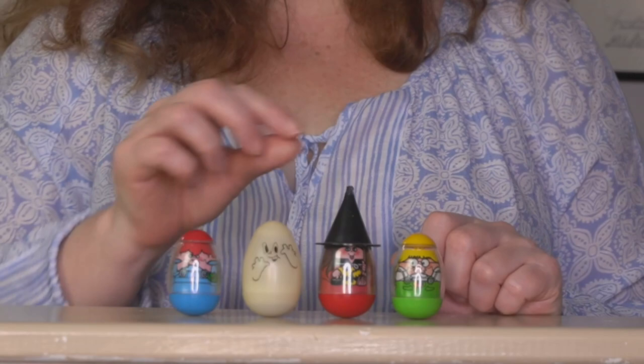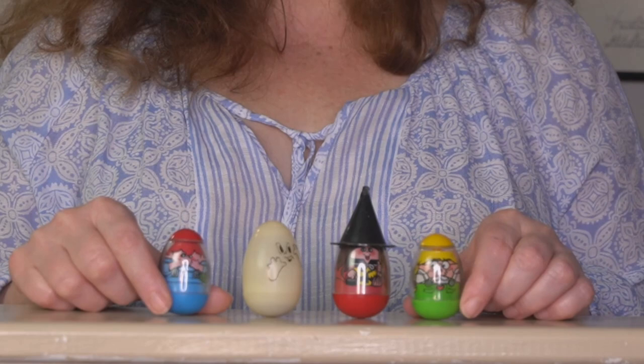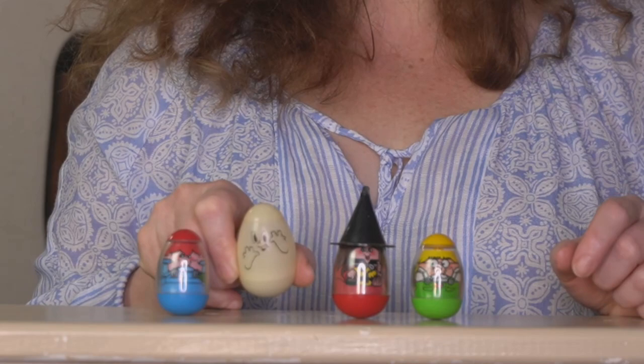It came with a witch and her hat. She's got a cat in the back of her pocket. And we have a scared boy and little girl. And we have the sought-after glow-in-the-dark ghost.